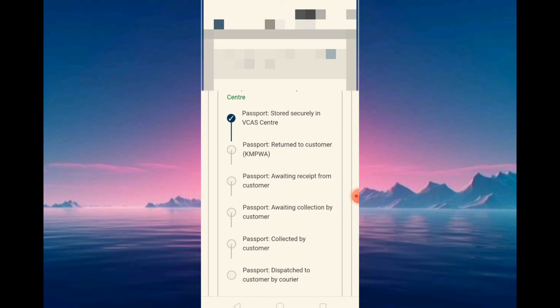As you can see here, they say passport returned to customer, no. Passport awaiting a receipt from customer, no. There's nothing like that, which means the process is still ongoing. So I'm supposed to wait a little bit, so that once the whole process is ready, I'll be able to know more about my passport.